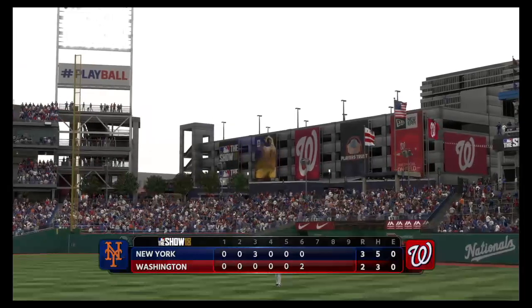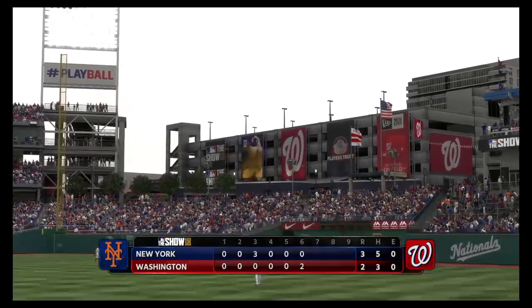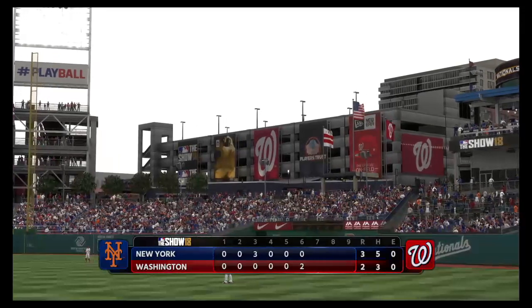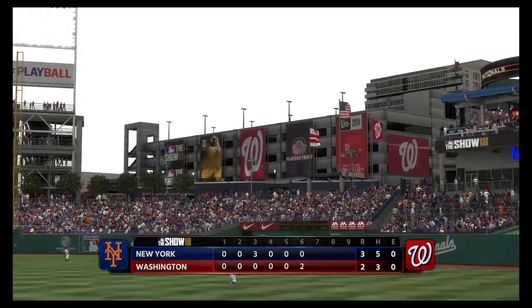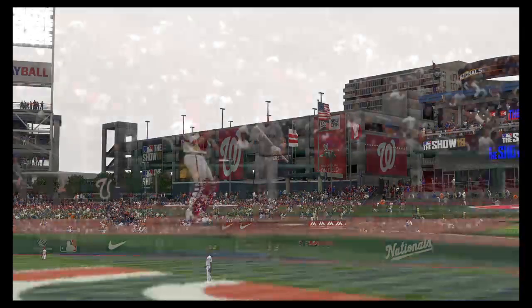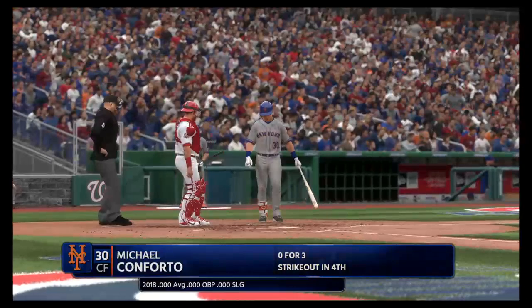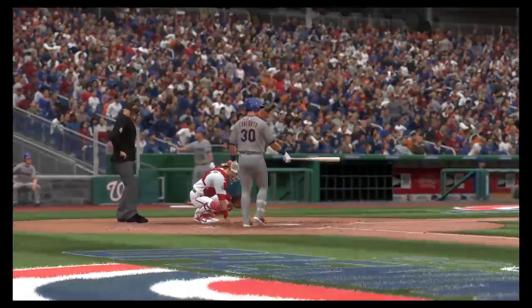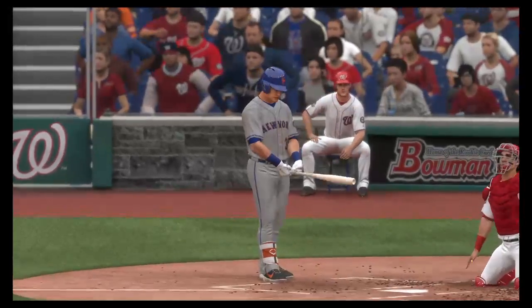Back here at Nationals Park, getting set for the 7th inning now with the Mets out on top. But first, let's check out the game summary through the first 6 innings of baseball. Now back to the top of the lineup. Stepping in, Michael Conforto. He's hitless in 3 at-bats to this point.